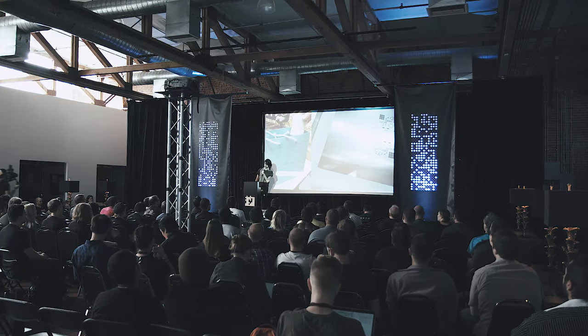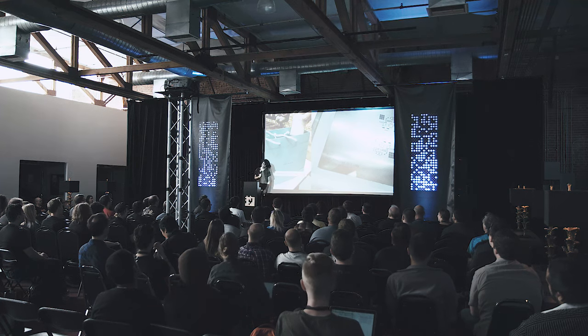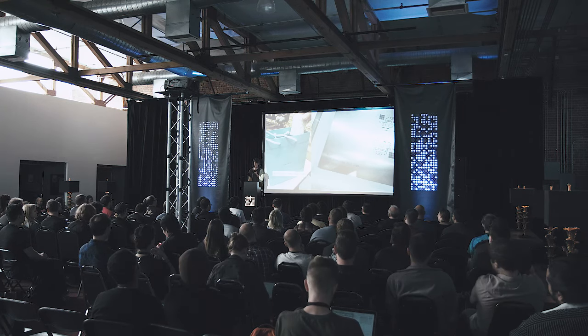And it turns out that you can get a solder paste screen made in less than 24 hours in Shenzhen. And also you can buy solder paste. Because of the looseness of branding and copyright in Shenzhen, when you buy solder paste, it comes in a Tiffany's bag. It's the kind of metal that a girl really needs.